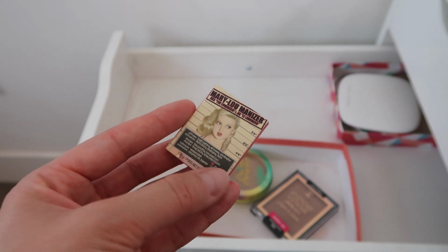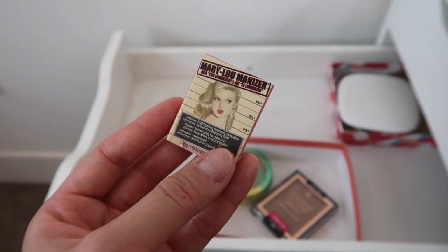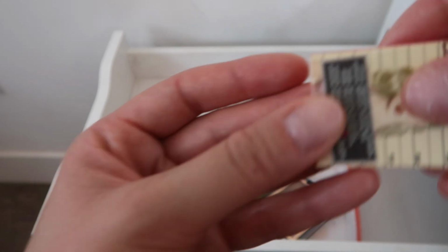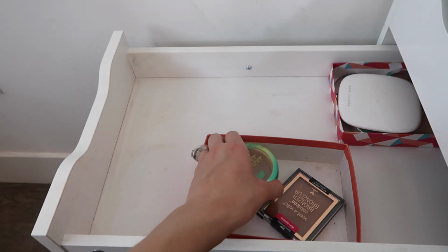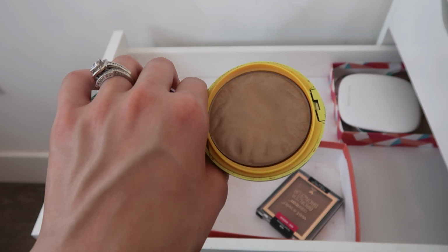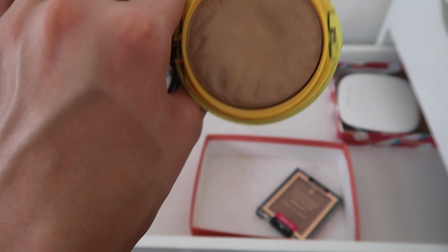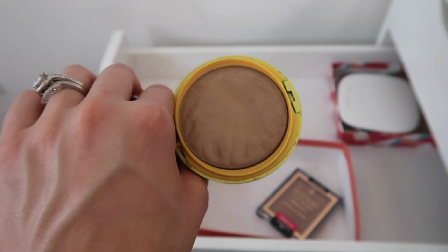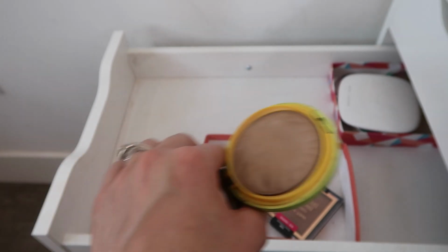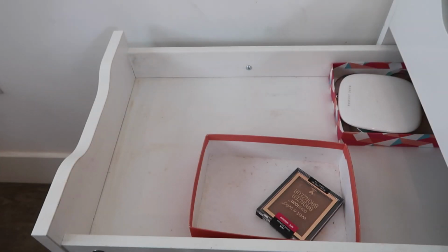This is another little mini Mary Luminizer from The Balm that I got in a Birchbox or Ipsy or something years ago. I'm going to declutter that one as well. I'm gonna get rid of my butter bronzer from Physicians Formula just because I have the butter bronzer in other face palettes in my face palette collection. This one's actually incredibly old. I think this is like my first one ever that I bought like 5 years ago. So gonna declutter this one and just keep the one that I have in some other face palettes.